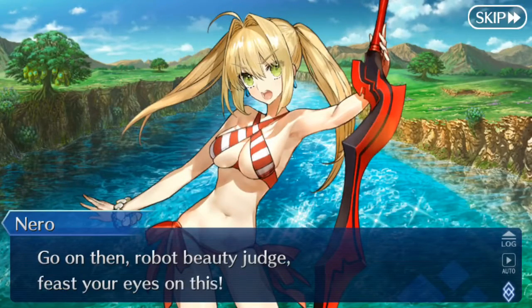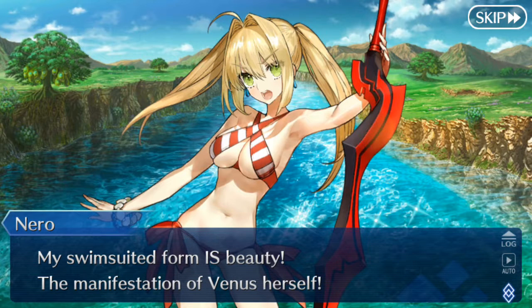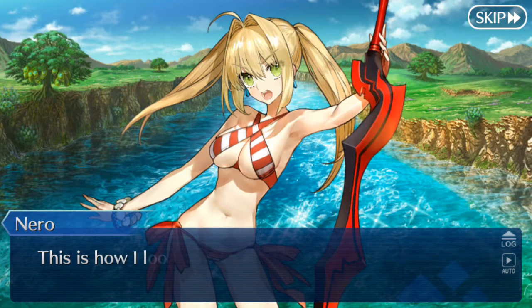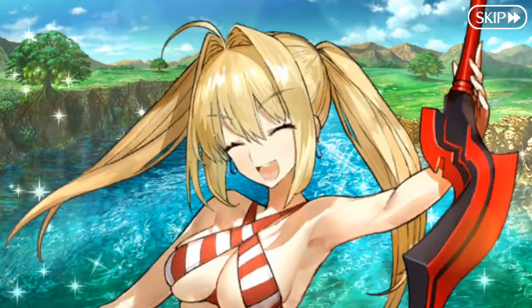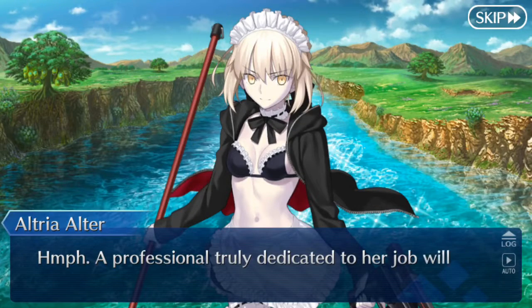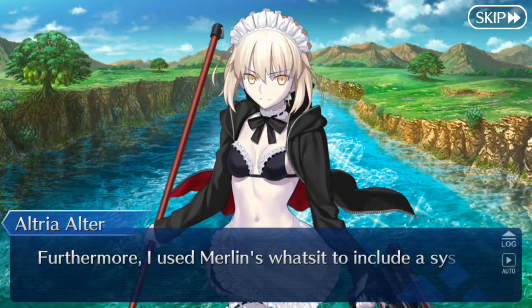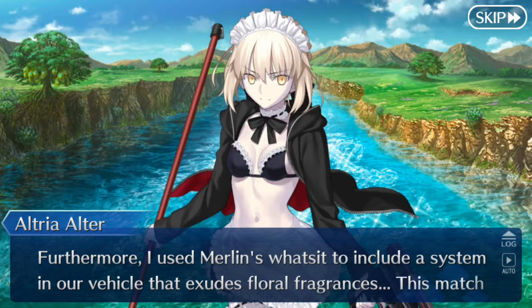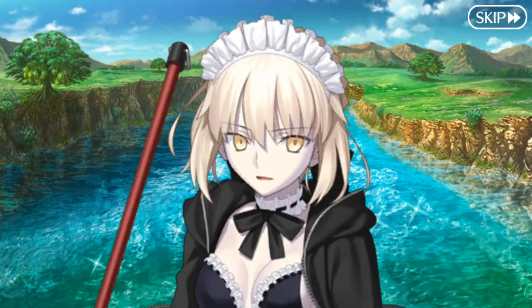Go on then, Robot Beauty Judge. Feast your eyes on this. My swimsuit form is beauty, the manifestation of Venus herself. This is how I look even without doing anything special. It is merely just the glorious radiance inherent to me. A professional truly dedicated to her job will naturally shine with inner beauty. Furthermore, I use Merlin's What's-It to include a system in our vehicle that exudes foliage fragrances. This matches ours.